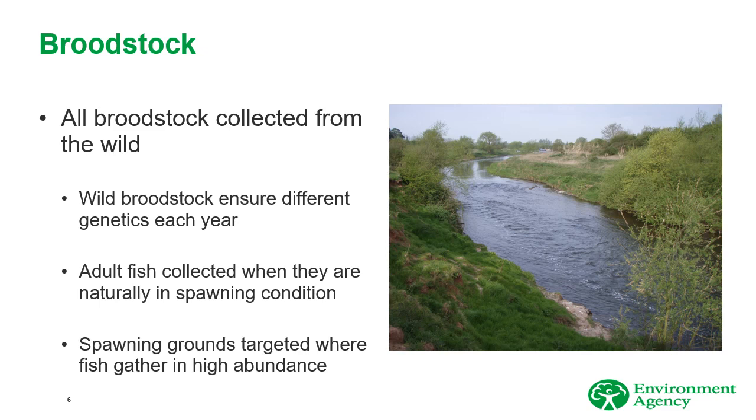All the broodstock used on the farm are wild fish. We collect them from places in the wild where fish would naturally be gathering to spawn at that time of year. Using wild fish instead of captive fish means different parents every single year. This ensures a wide genetic range throughout the species that are going to be stocked out throughout the country. The adult fish, as I say, are collected at a time of year when they've done 90% of the work for us. They're in spawning condition, they're ready, and we go along, break up the party and borrow the fish.